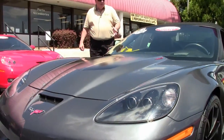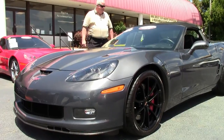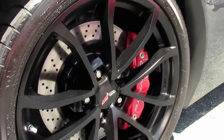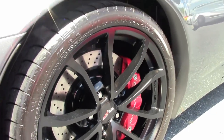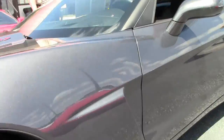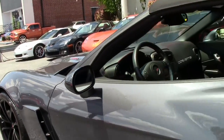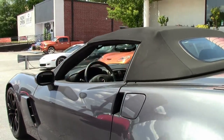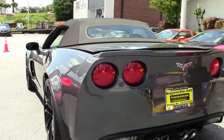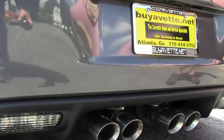It has got a 3LT, you got the heads-up display, you've got the heritage package with the 427 wheels to it, power top, Bose CD, MP3 navigation, F55 mag ride. You've got the spoiler to it, folks. This car is just in tip-top condition.